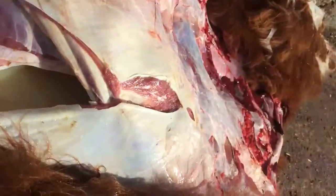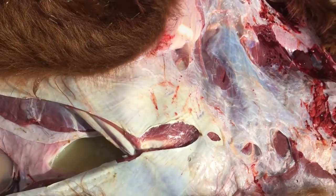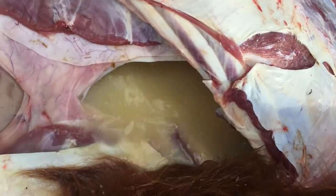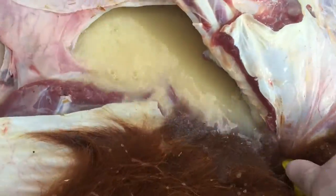Well, as promised, I found a rather large, very liquidy abscess just behind the calf's diaphragm in this animal here. So here's his ribs, his last ribs. Here's his small intestines. And right in here is this giant pocket of pus. There's a bunch of fibrin in here. I just can't believe how actual liquidy it is.